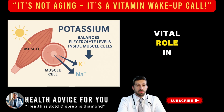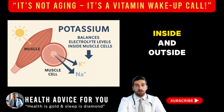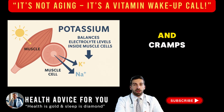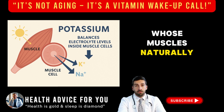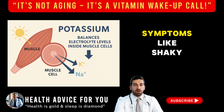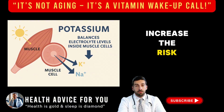Potassium plays a vital role in electrolyte balance, maintaining the proper distribution of ions inside and outside of cells to ensure that muscles contract and relax in rhythm, preventing sudden spasms and cramps. This is especially important for older adults whose muscles naturally weaken with age and whose nerve conduction begins to slow down. A lack of potassium can worsen symptoms like shaky legs, poor coordination, and increase the risk of falls.